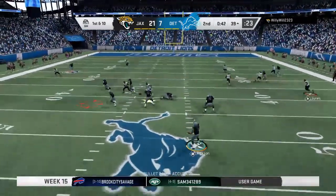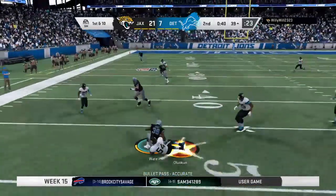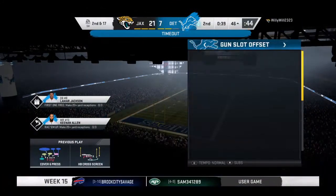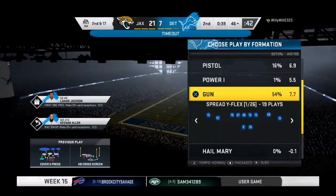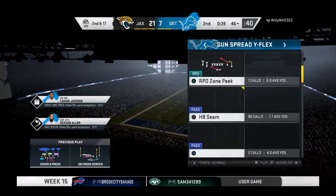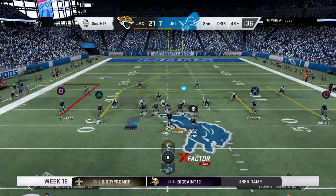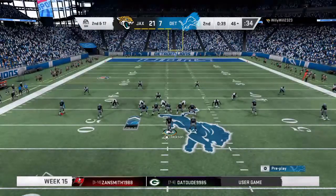This time, Jackson will throw it. Goes to Ware on the screen. And this one goes nowhere. Losing yardage on the play back at the 46. The Lions will use the first of their timeouts as they stop it here with just under 40 ticks to go in this first half.